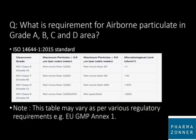What are the requirements for airborne particles in grade A, grade B, grade C and grade D area? Refer to the table below for maximum permitted particles of size 0.5 and 5 micron and microbiological limit for grade A, grade B, grade C and grade D area. This table is as per ISO standard 14644-2015. Note that this table may vary as per the various regulatory requirements, for example EU GMP Annex 1.